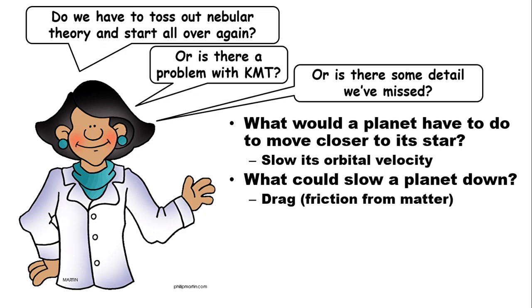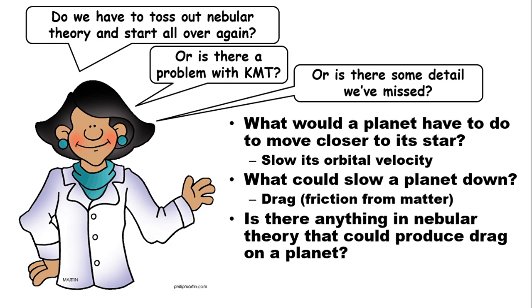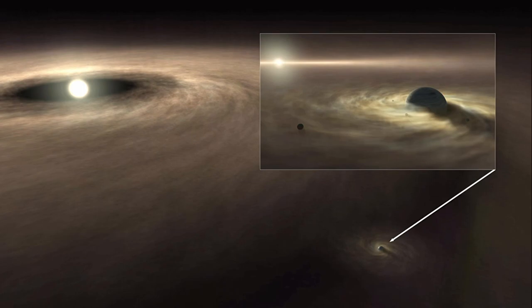Well, drag can slow a planet down. Drag is simply friction that comes from anything that's moving, passing through matter, whether it's air, whether it's water, but it runs into things, it loses energy, and that causes it to slow down. So now we went back to the empirical data that we had, and we asked ourselves, is there anything in the nebular theory, in the data we've collected about the solar system, that could actually produce drag on a planet? And at that moment, it became fairly obvious that yes, there is.